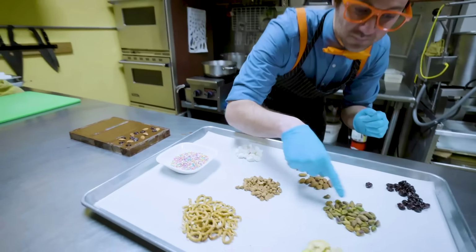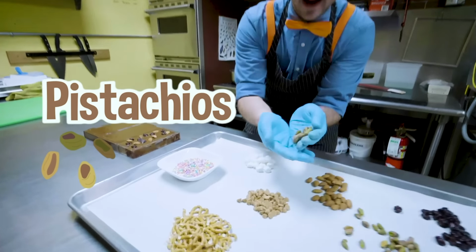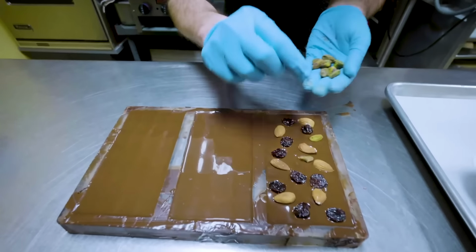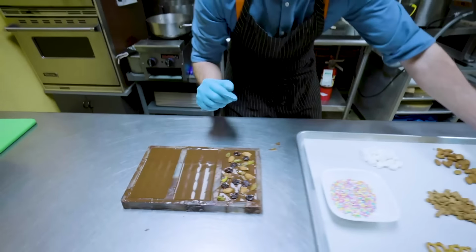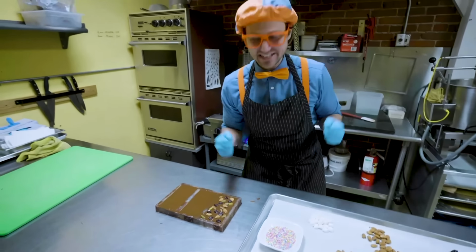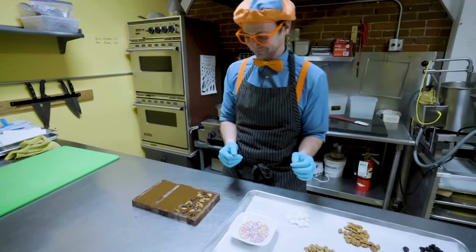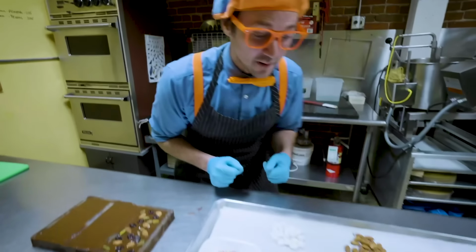And then, how about some pistachios? Yeah, pistachios is another type of nut. Yeah, that one looks like a yummy and pretty healthy chocolate bar with nuts and fruit. All right, okay, how about another one?